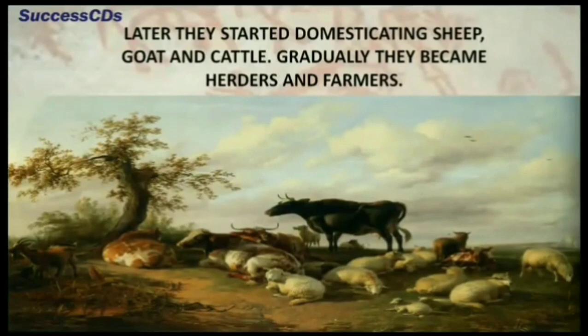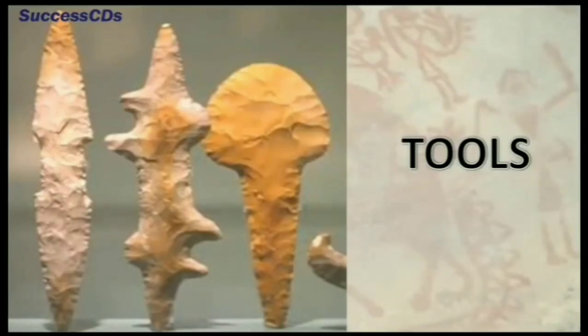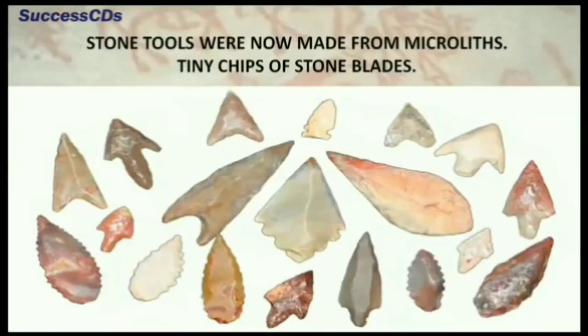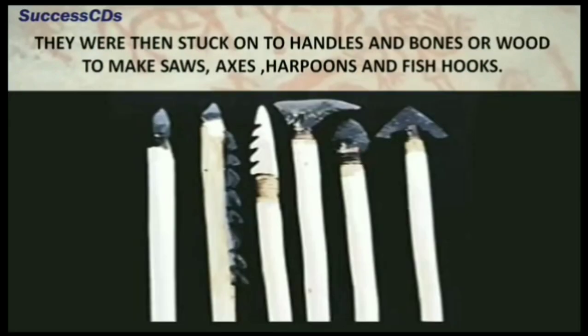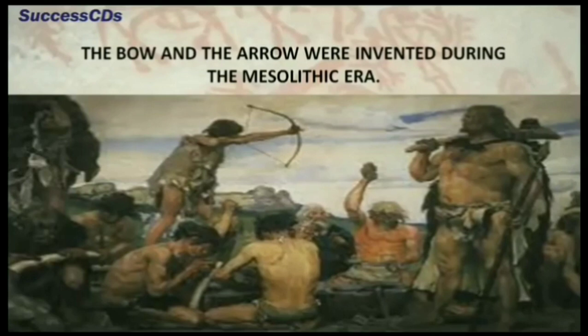Gradually, they became herders and farmers. They started growing crops like barley and wheat. Man's main occupation remained hunting and gathering food, but his tools improved gradually. Stone tools were now made from microliths, tiny chips of stone blades. They were then stuck onto handles of bones or wood to make saws, axes, harpoons and fish hooks. Fishing became popular and fish became an important food item. The bow and the arrow were invented during the Mesolithic era.